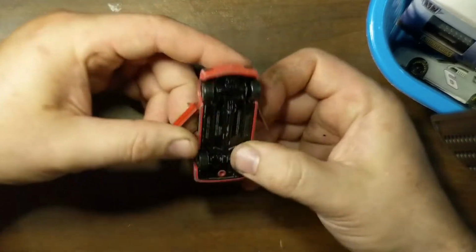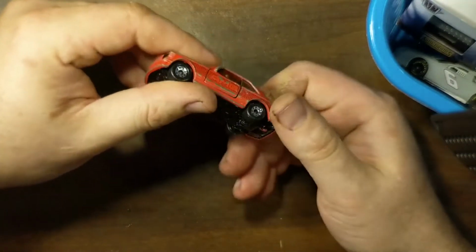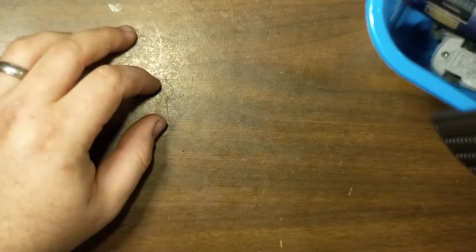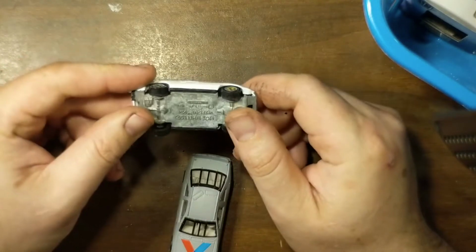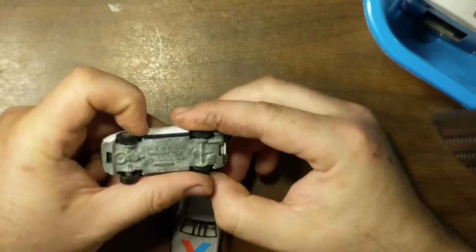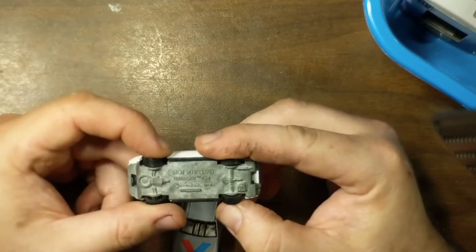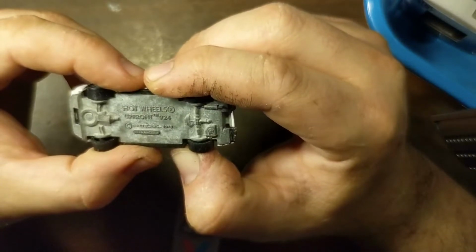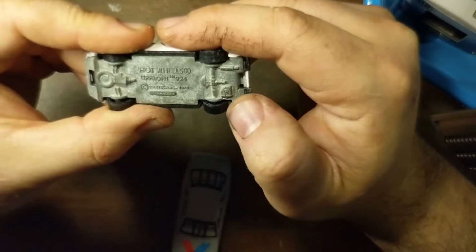Matchbox Mercedes. This is the 500 SEC. Opening doors, metal body, metal base. Let's see. Another metal Blackwall. The 924 from Hot Wheels. The upfront 924. So let's say France. Yeah, it says France. Weird.